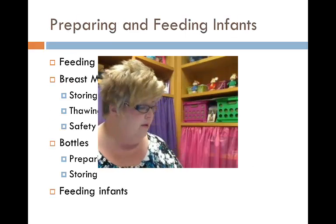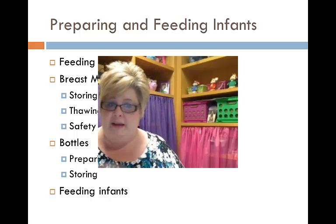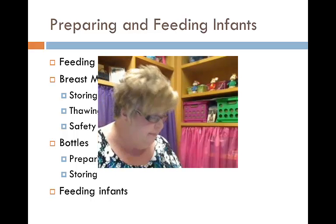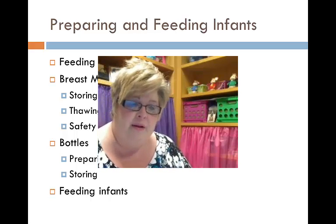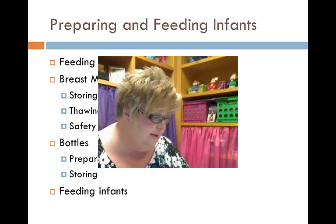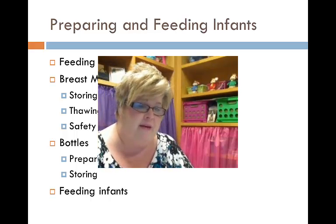Okay, so when we go to preparing, now I'm on page 54, preparing and feeding infants. Looking at their feeding choices. They do have choices. The parents bring in the breast milk, or they bring in the bottles, and then at age 6 months, they begin to actually eat baby food.